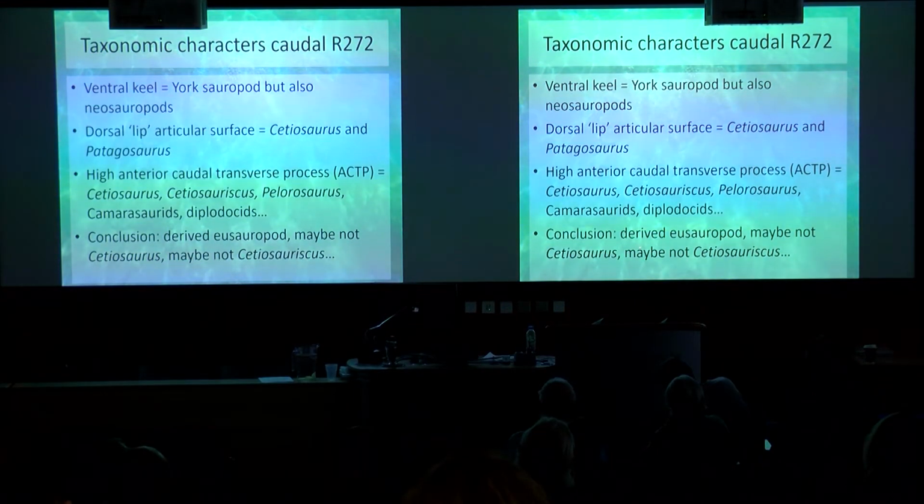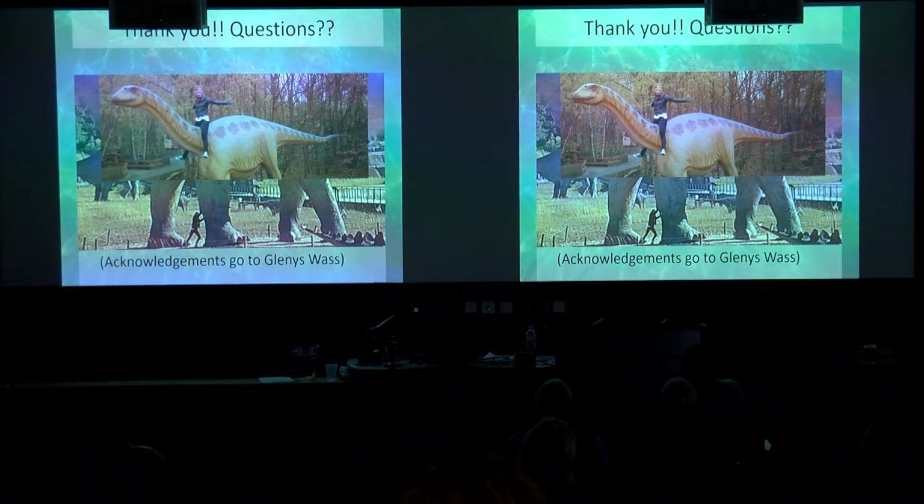So to conclude, it's probably a derived eusauropod, at least based on these derived features, but it might not be Cetiosaurus, might not be Cetiosauruscus, might actually be something else. Maybe it's more derived. We're still figuring it out. So any comments will be welcome, and we're happy to take any questions.